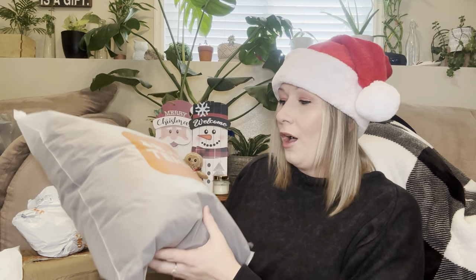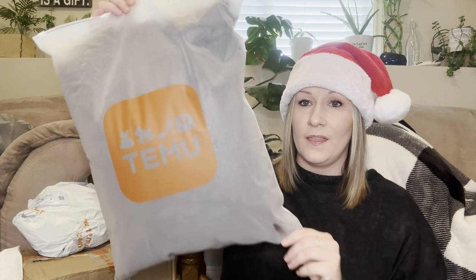All right, let's go ahead and jump into this haul. I'm gonna show you guys what I got. We're gonna start with this one right here. I have already tried to film this video once previously, and so some of these items are not in the original packaging, but what I love about TEMU is that they give you these bags that have the zipper, so it's a great way to store the items.